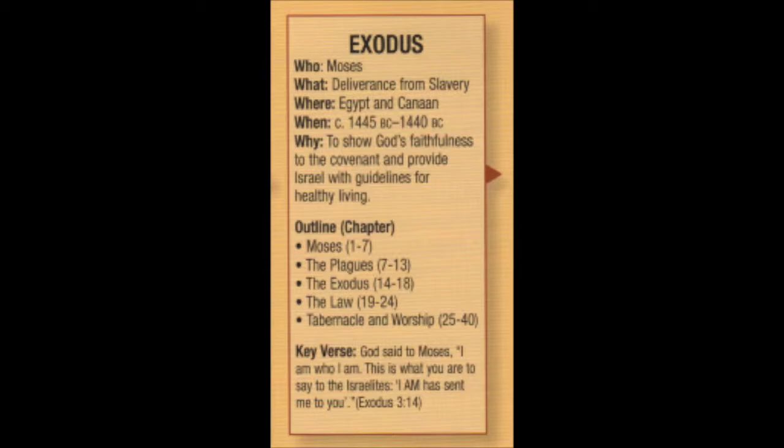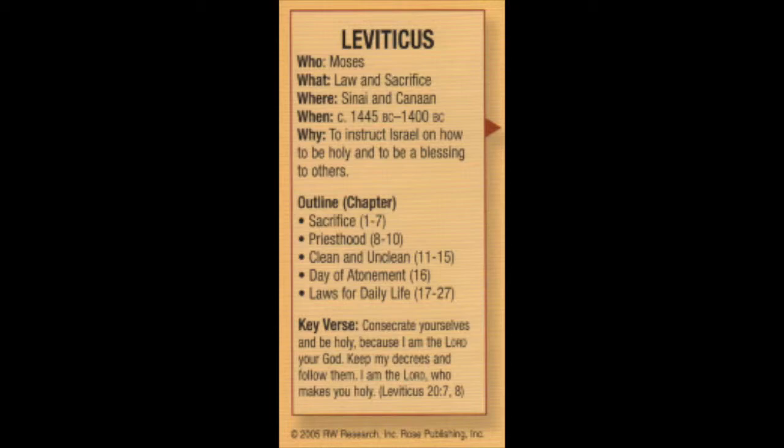Now, the next book is called Leviticus. Also, Moses again wrote this book, Leviticus. What is this book about? It's about law and sacrifice. God gave Moses the laws on how the Hebrew people should live. And so, this book is all about God's laws and instructions on how to sacrifice.